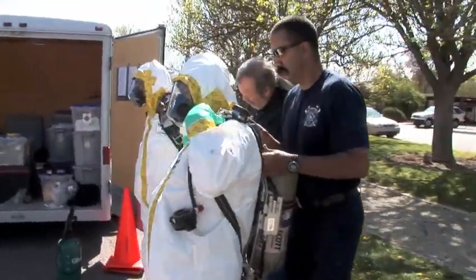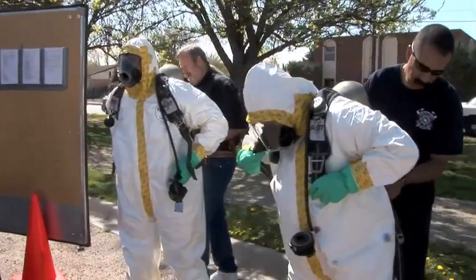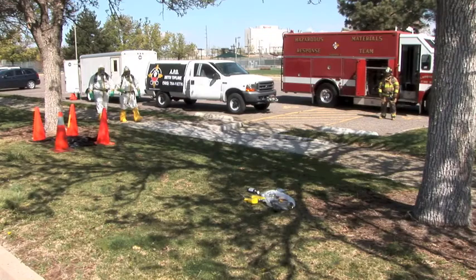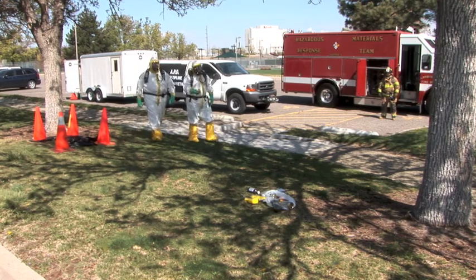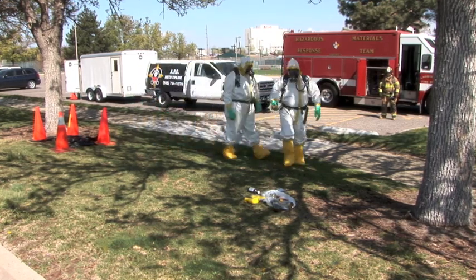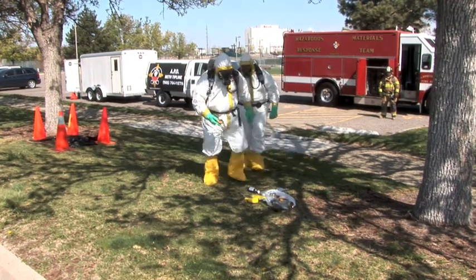Oftentimes they're going into houses when they find a lab. We have our fire department come on scene with us. Okay, they'll come over and they'll do an assessment on the lab scene. Again, we're not sure what we have. A meth lab's a hazardous waste site, so they have to protect themselves, check what the air environment is.